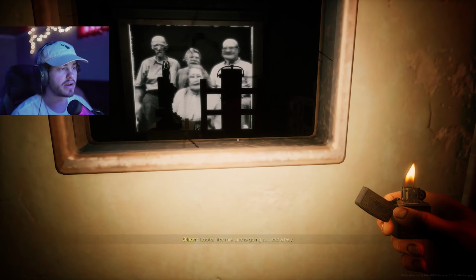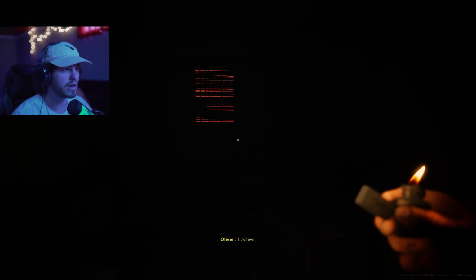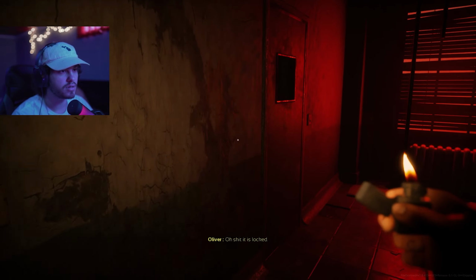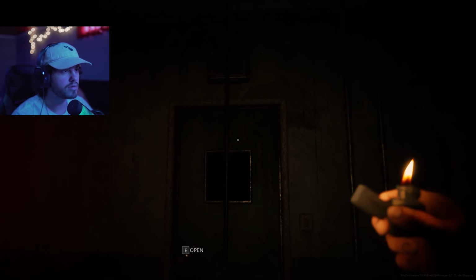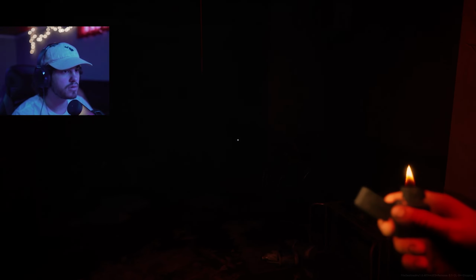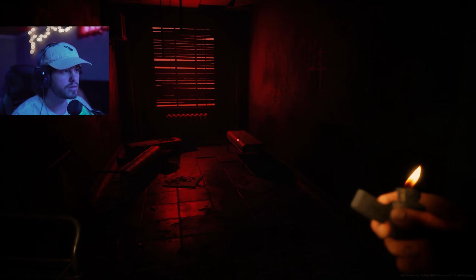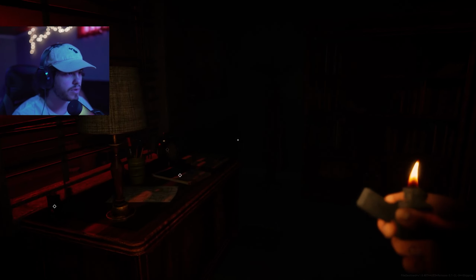What are you guys doing in there? Huh? Nope. Looks like this one's gonna need a key. Okay, that's locked. So where is this? Where's the director? Yeah, shit, it's locked. Okay, where's the director's office? Here? Nope. Locked. More lighter fluid? Director's office? Yes. What's over here? Okay. So let's go in here and let's see what's up. What you got in store for me?